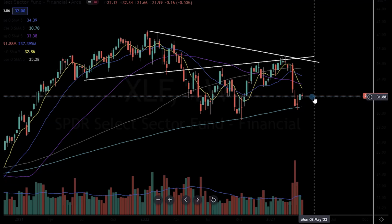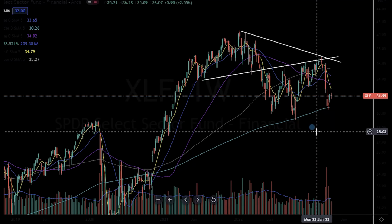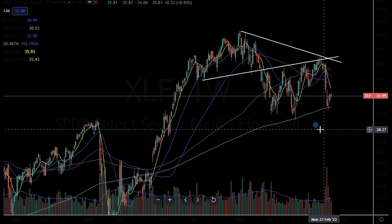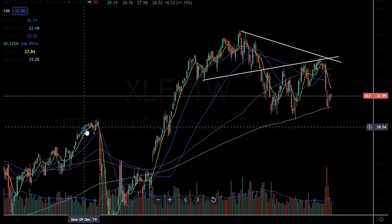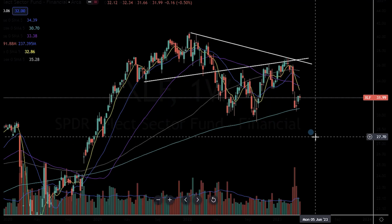And if you get more bearish weekly consolidation, you should slice through this weekly moving average. And I actually have a downside target of about 28, maybe a pierce of $28, basically back to these pre-COVID highs. And if things get really bad, maybe even lower than that.